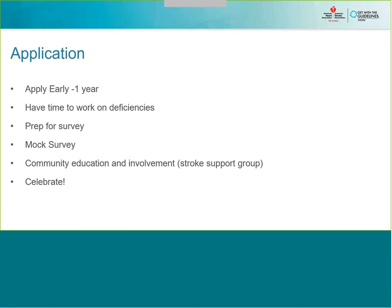Make sure you include community education involvement, and that means simple things like, if you do a health fair, take some pictures, email them to yourself. You have a time-stamped email, and it has pictures in it, so that's proof that you did it. It doesn't have to be complex, just some kind of time-stamped record of what you have done.